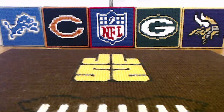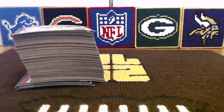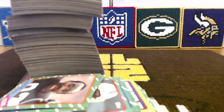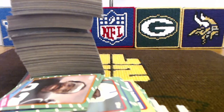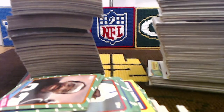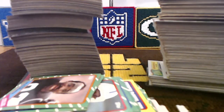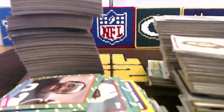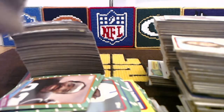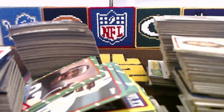And here they are. There's one stack. Wait, hold on. There's that. There are those. Oh, but we're not done. No. That. And that. You can't tell it, but I bought all of these for $25. For the price of a blaster, I got all of those for $25.